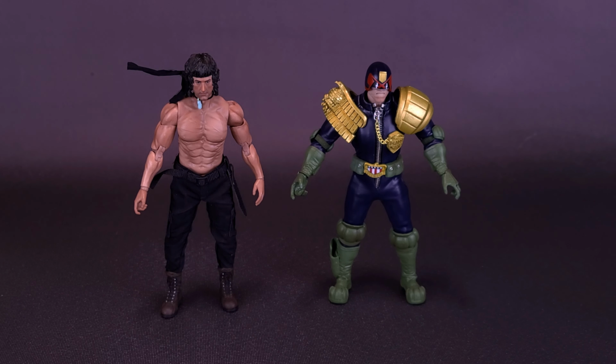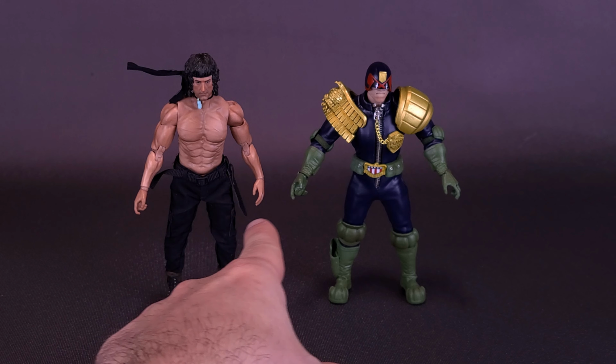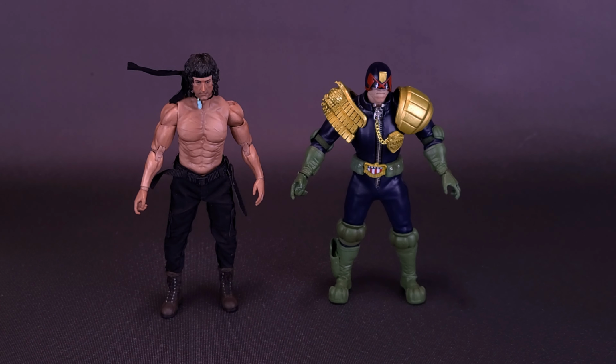The only thing, again, I'm worried about is just the material that they ended up using. Now, they could have maybe taken a page from John Rambo and used a fabric suit rather than something like a vinyl, because vinyl over time would maybe split, depending on, of course, the conditions of where you collect and have your figures displayed.